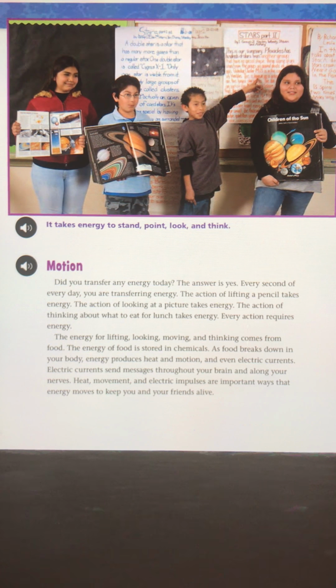Again, at this point, make sure you are answering the question from the section on your note sheet titled Motion. Pause the video, take some time to answer the question before you move on to the next section, which is sound. When you are ready, hit the play button to go on to the next section.